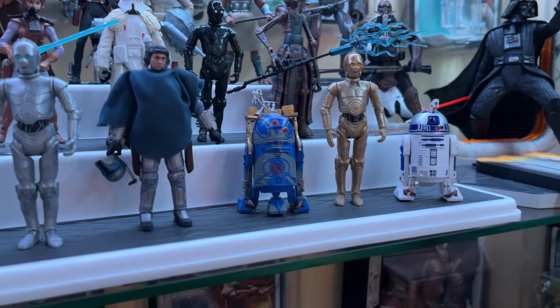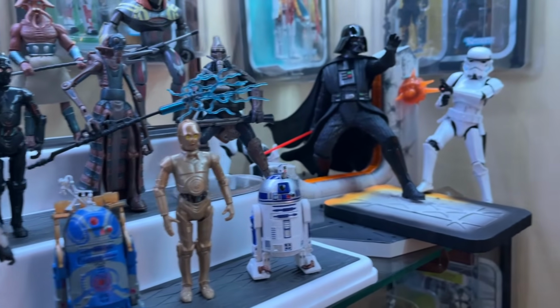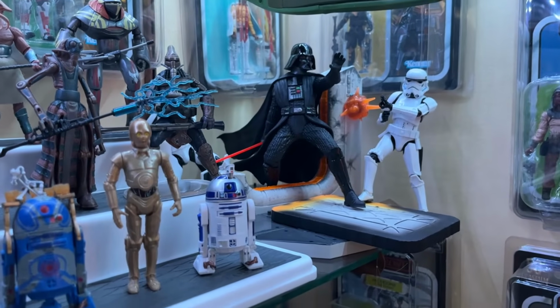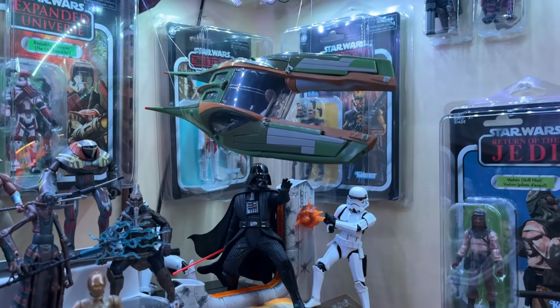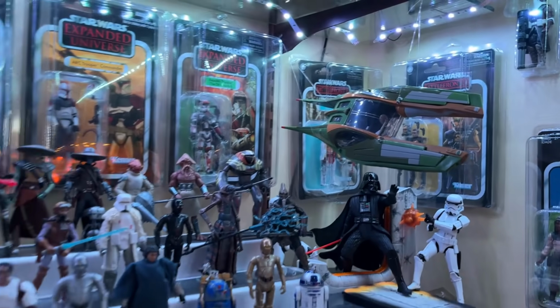Jango Fett here in the front, and of course there's Zyro's droid, bartender droid as well. And then there's a nice Darth Vader display piece that was kind of a Black Series release, kind of wasn't. He's not an articulated figure, but you can use that diorama with your characters. And of course there's Zam Wesell's speeder there as well on top. So those are the figures on the middle shelf.